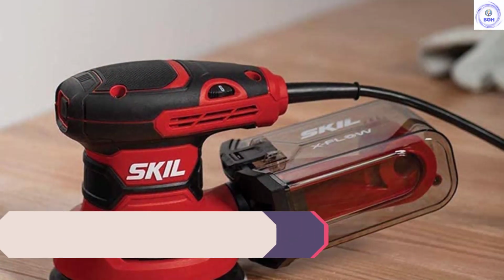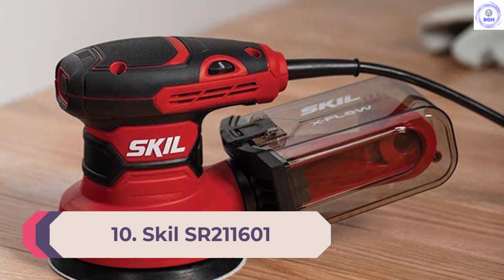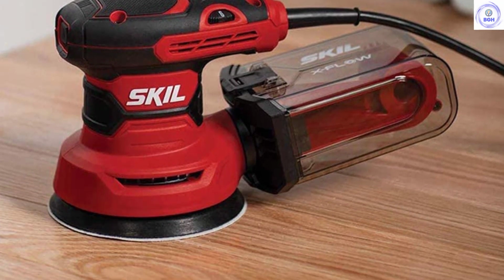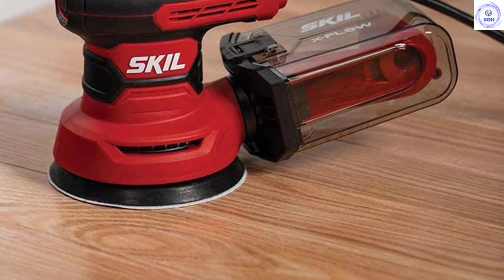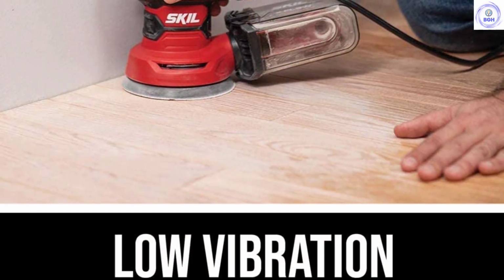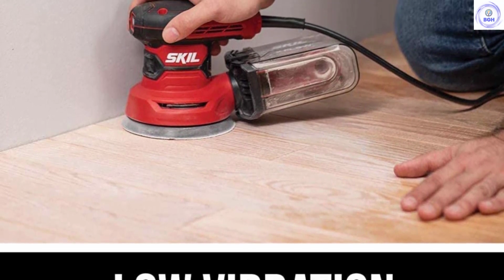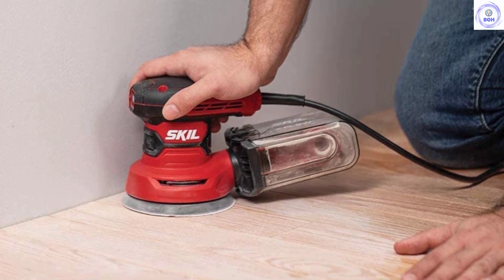Number 10. Skil SR211601 with Dustbox. The Skil SR211601 Random Orbital Sander is a powerful tool that combines aesthetic appeal with a great deal of functionality. From impressive power output to make quick work of finishing in a wide range of DIY projects, to ergonomic features that ensure user convenience and ease of use, it is no doubt one of the best products on the market.